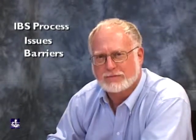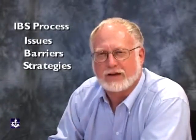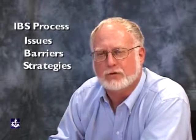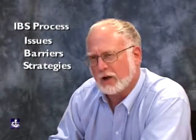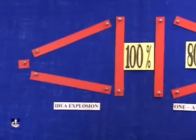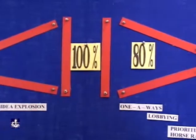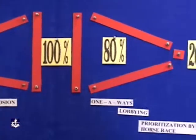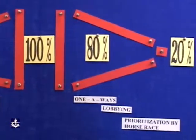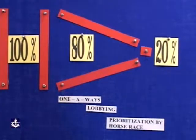IBS process. IBS stands for issues, barriers, and strategies. And it's probably one of the most effective things we do. It's a method of you and your company taking a look at all the issues you've got, every single issue that you can think of, and narrowing those ideas and issues down to the most critical few, the 20% that if you worked on them would give you 80% of the results.